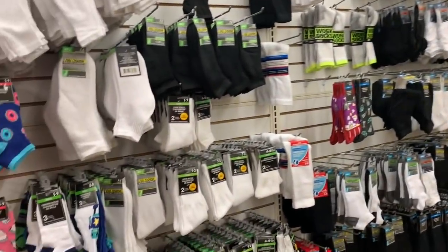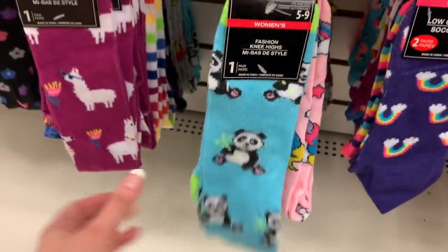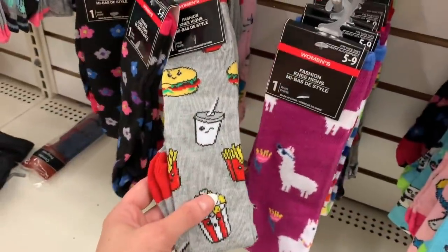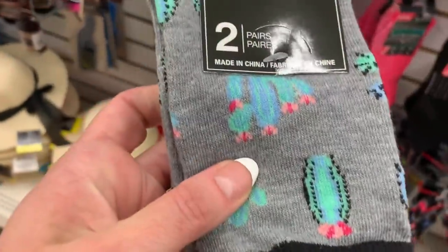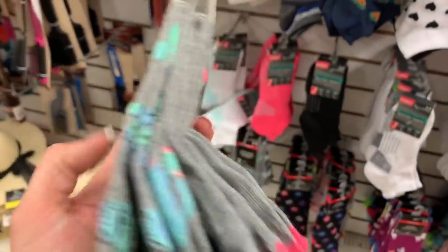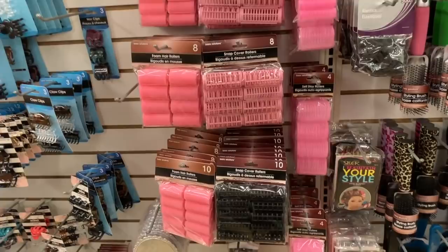I think these are new. Oh wow, there's a lot of new socks this week. The kitties are new, the pandas are new, the llamas, the food. Cactus? Are these cactus? Oh my gosh, they're so cute. Look at the cactus. These are so cute. I really love the cactus on top of the gray. That is so cute. It's so quiet in here today, you guys.